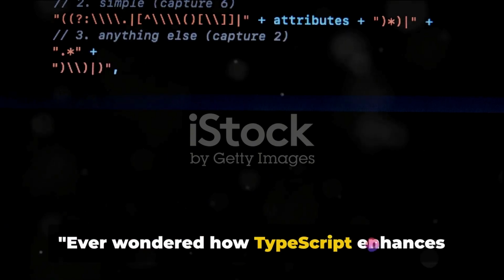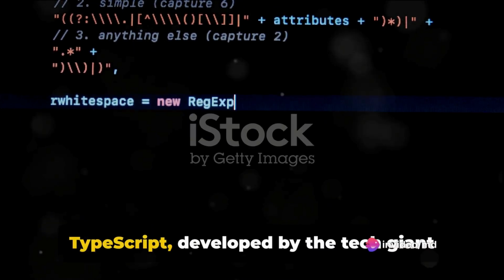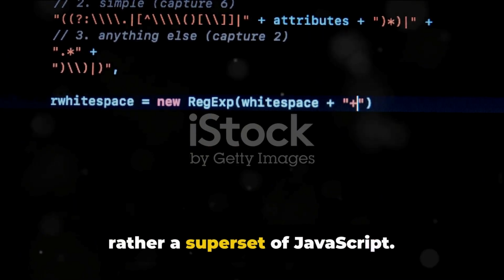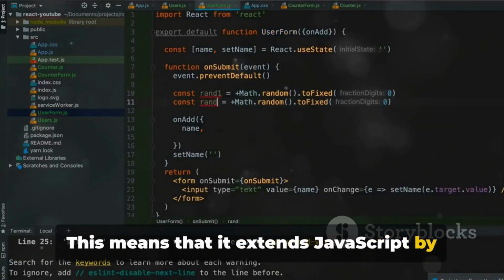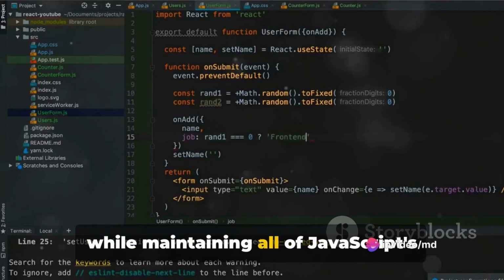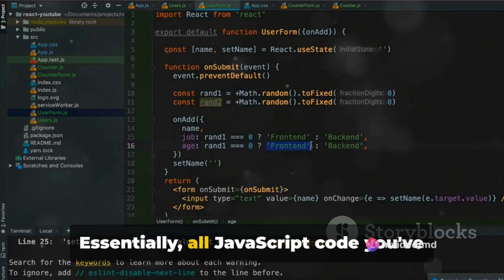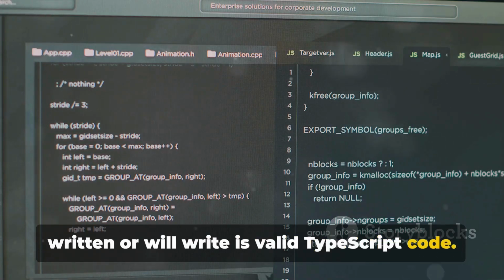Ever wondered how TypeScript enhances JavaScript? Well, you're in for a treat. TypeScript, developed by the tech giant Microsoft, is not a new language but rather a superset of JavaScript. This means that it extends JavaScript by adding new features and functionalities, while maintaining all of JavaScript's existing ones. Essentially, all JavaScript code you've written or will write is valid TypeScript code.